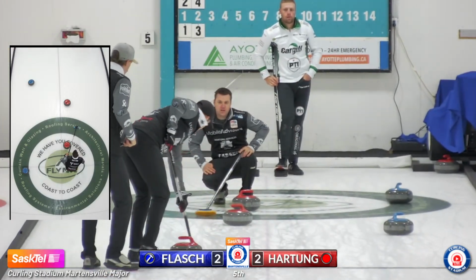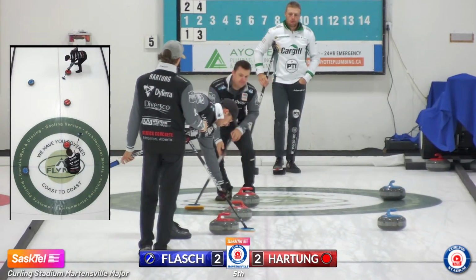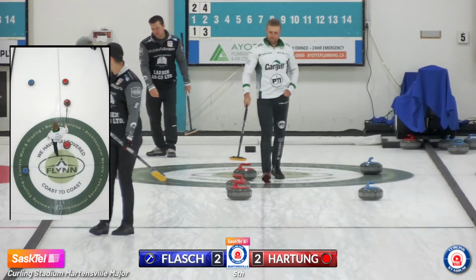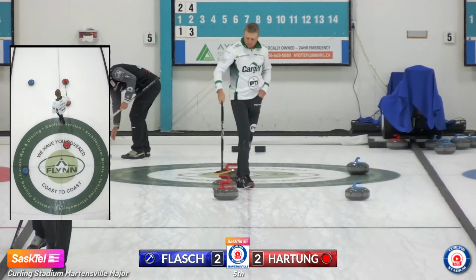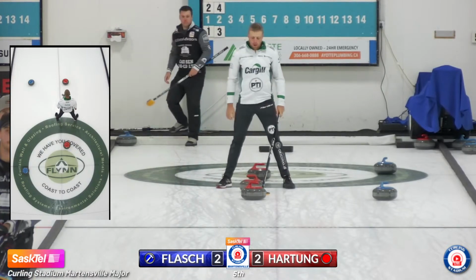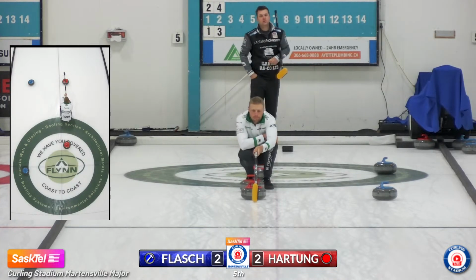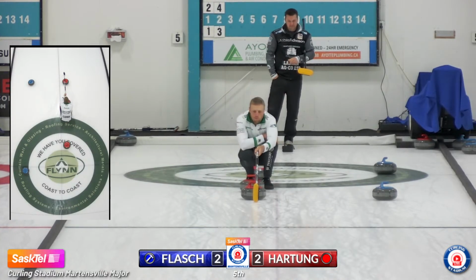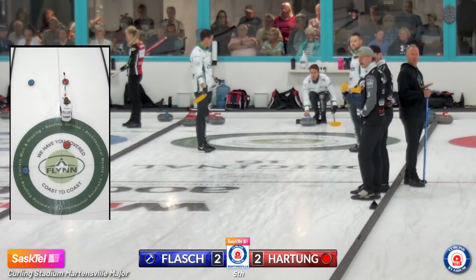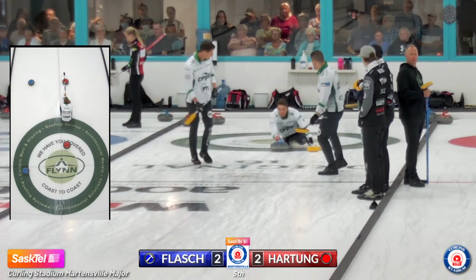Well, I would have liked this guard a little bit higher, get some separation between the two of them, but at the same time, it's got to be in line. Definitely tight enough that there's a chance to get the double peel and perhaps all three of them and keep your shooter somewhere on the corner. Looking at that broom placement, you got to think Kevin Marsh is going to be throwing some big weight here.